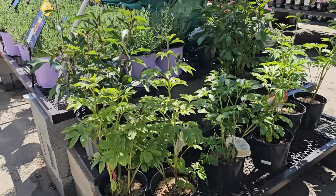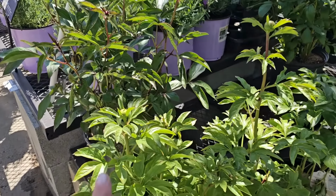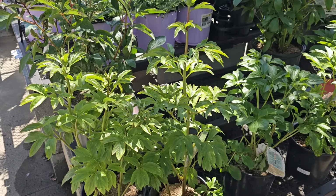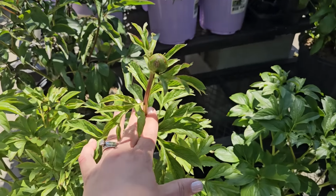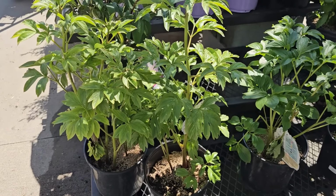Some peonies. If you don't have a peony in your garden, I highly recommend getting one. These are some herbaceous varieties, and the herbaceous varieties on average get to be about 36 inches in height and in width. But because they have such large, beautiful blooms, they do need some staking in order for them to stay upright and not flop on the ground.